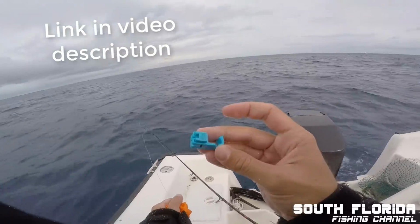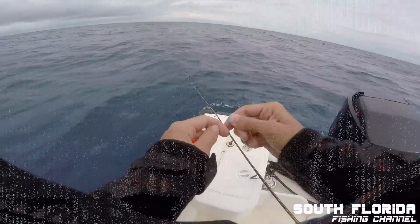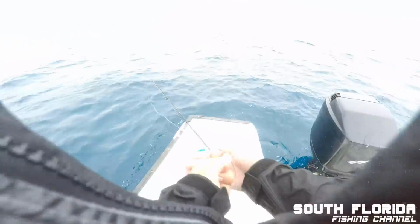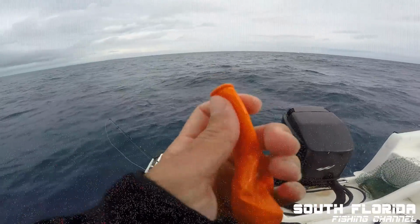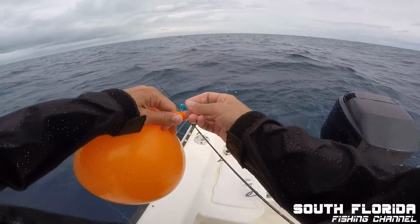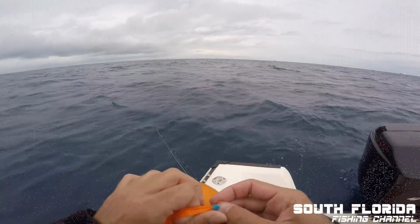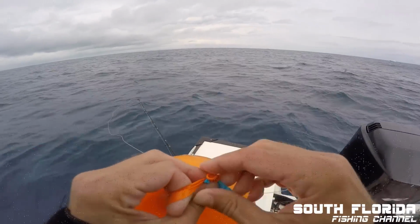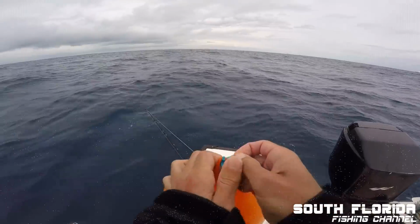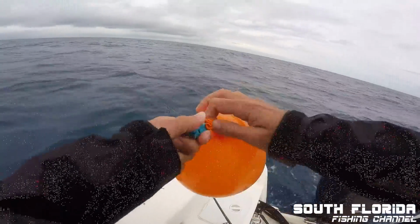And I'm using this clip. I forget what they're called, but they're really cheap and they're really good. And they let you reuse your balloons, and just makes this whole process easier. So you just clip your line right into it. Just like that. Whoops. Inflate your balloon. This is a biodegradable balloon, just so you know. That looks good. Then I'll pull it through here. Pop it out. Ah, come on. I'm making this look harder than it really is. There.